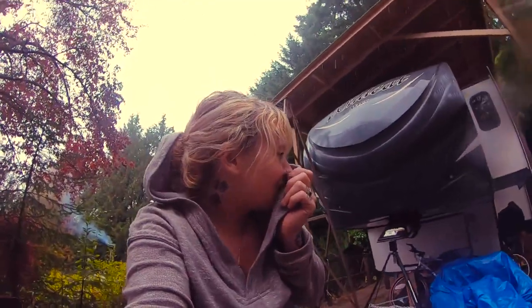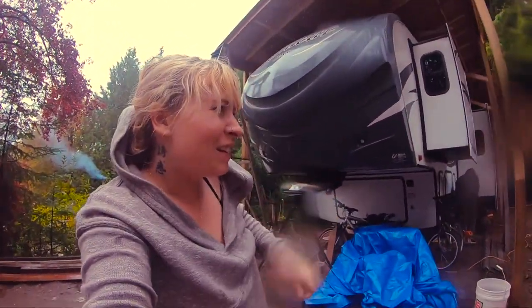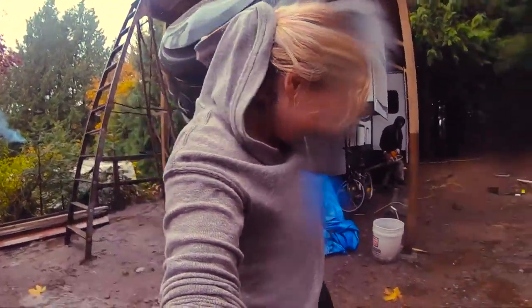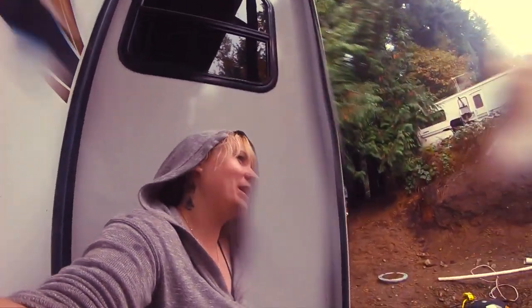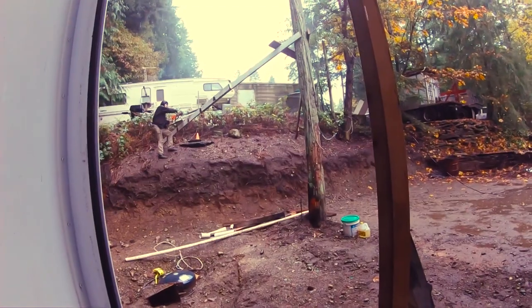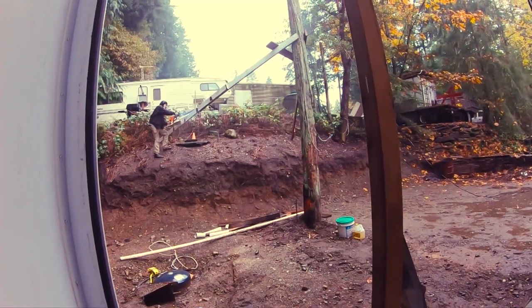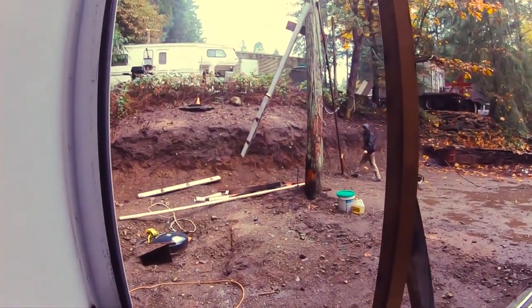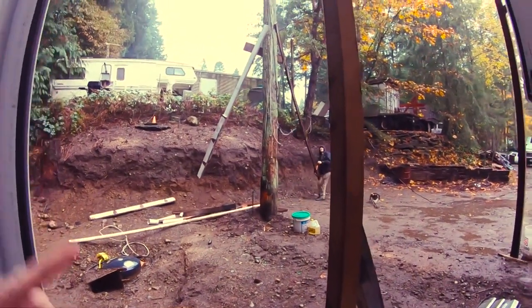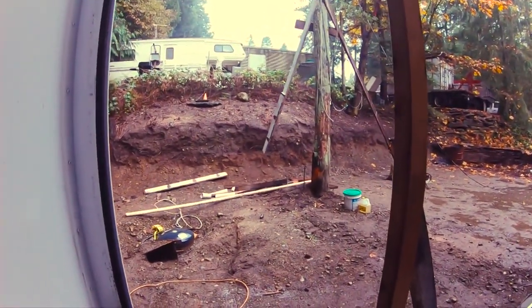Okay, so it's really wet, and we've been waiting for this day for a long time. Oh, you're chainsawing it? Oh no. Oh yeah, we have the overhang so that we don't get wet and I'm not using it. But now I am. Oh my god.